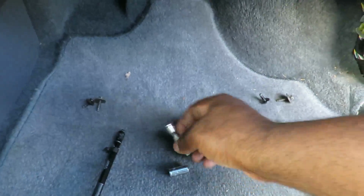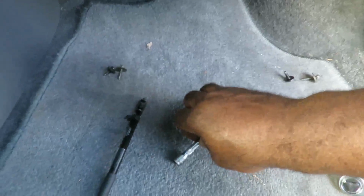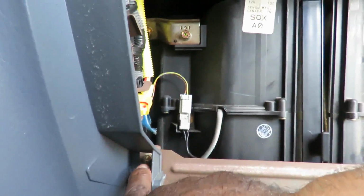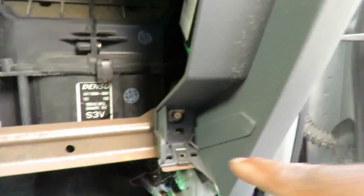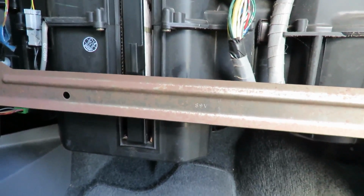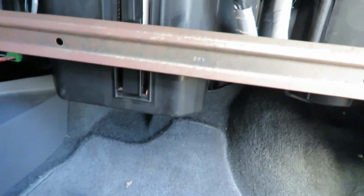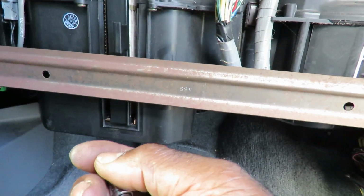Okay, next we're going to get your 8mm or 5/16. If you have a deep, it'd be better to use a deep, but I'm going to use a little 2-inch extension. We're gonna put them up there because what we got is two bolts. Two chrome bolts right there. One right there, more like brass. Alright, let's get this thing in here.